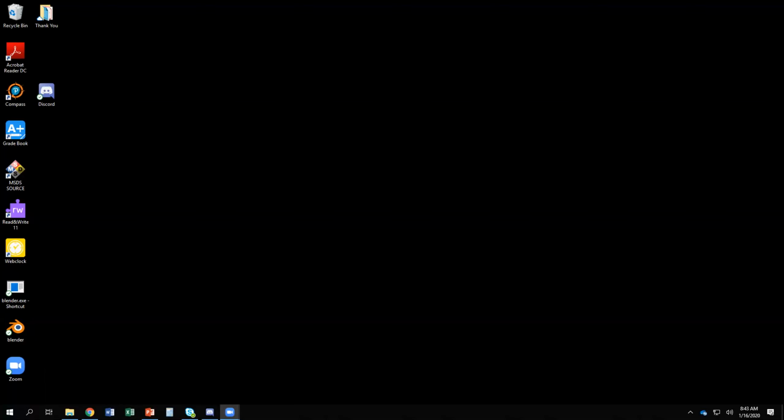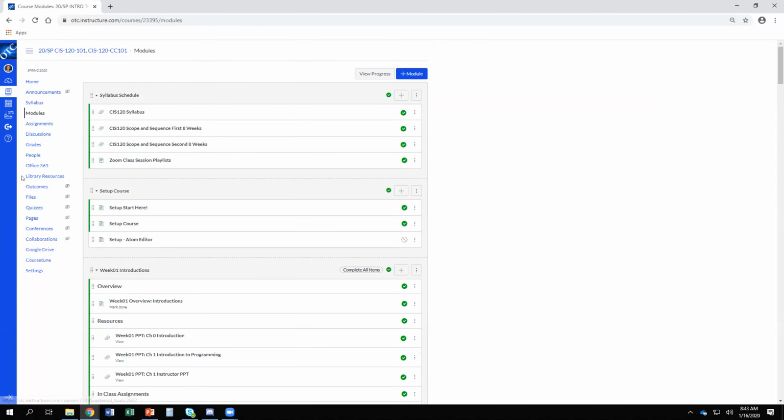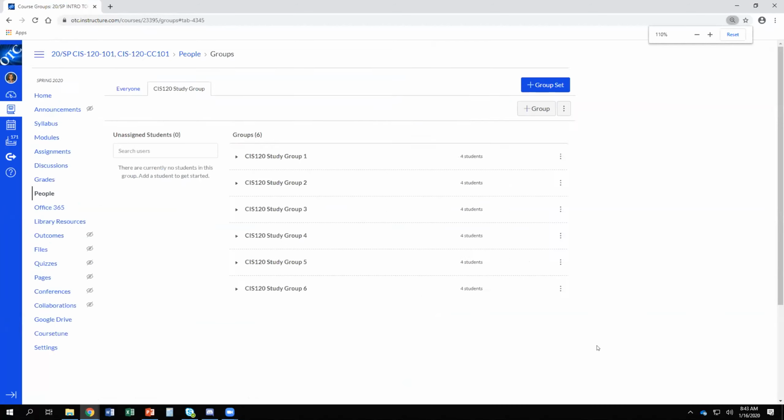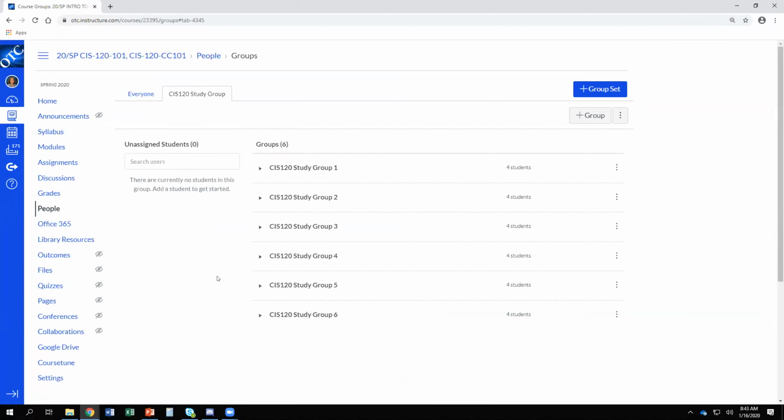So let's see what study group you're in. I'll share my screen so we can all see it. In Canvas, if you go to the People link, you'll see all of our people. There's a tab up here for CIS120 study group, and that's what we want to look at. If you're connected to the Zoom session, I should be broadcasting this screen, because I know how hard it is to see from the back. We have six study groups with four people each. Since we have someone absent, one group will be missing somebody. You should be able to tell from this what study group you're in. I know your display looks a little different than mine.